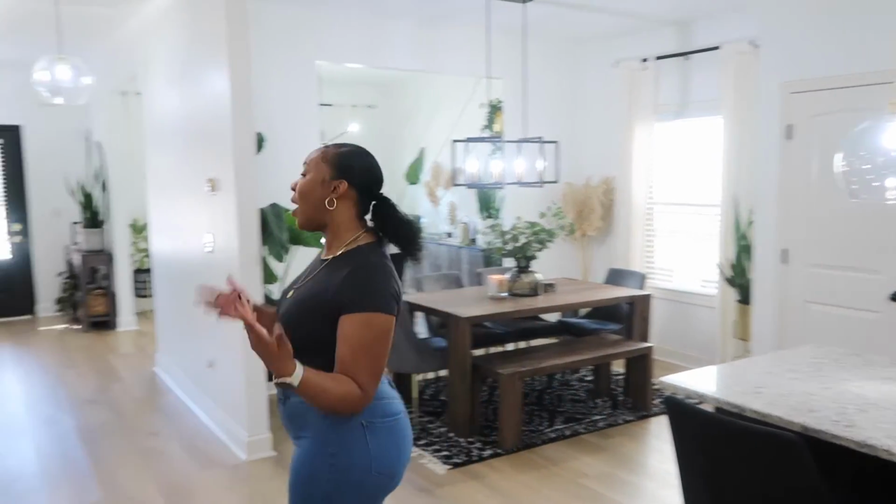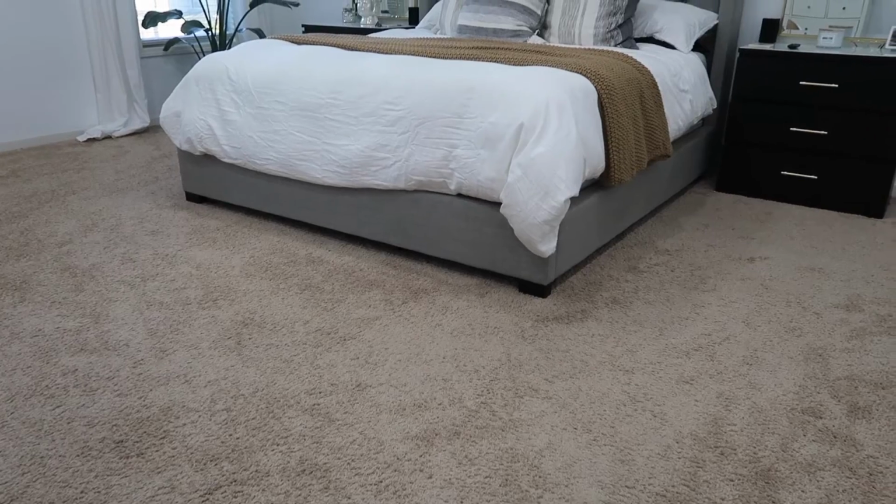And yeah, so the next area that I want to show you guys is the master bedroom, but I want to talk about the fact that we have done barely anything to it, but I'll show you what it looks like now, and you can kind of come along on our journey, how it ends up looking. So welcome to the master bedroom.